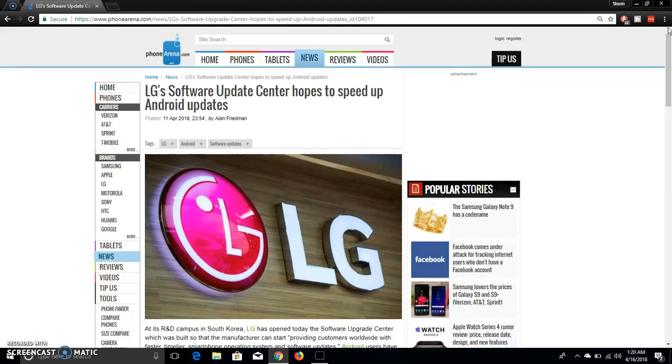It's only gotten security updates since it got released back in 2016. It hasn't gotten any software updates. I thought the V20 was going to get 7.1, but I was wrong. I don't see why LG would just update the V20 to 7.1. There really ain't no point. You might as well just go to 7.0, 8.0, and 9.0.